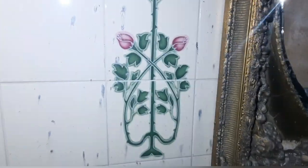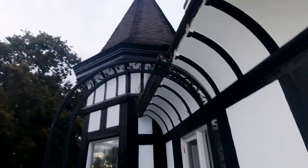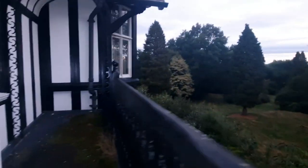Wow. Bathroom. Look at this side. Nose pan. This mirror. There's the tower. You know, overlook the backyard from the balcony.